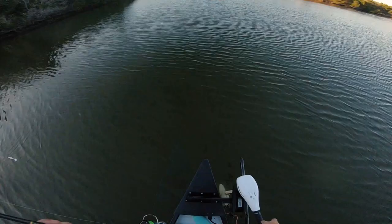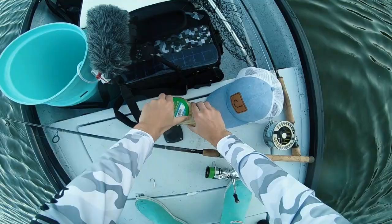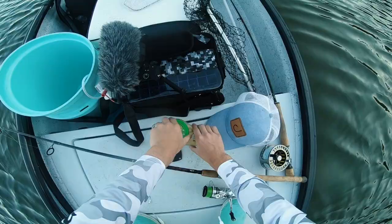What was that? I don't know. It was big. Did he swipe at you? He swiped at it really. Oh my God. Throw again? It looked like a snook. Did he move water? I put us in neutral for a second. Take a few casts there. That was big.